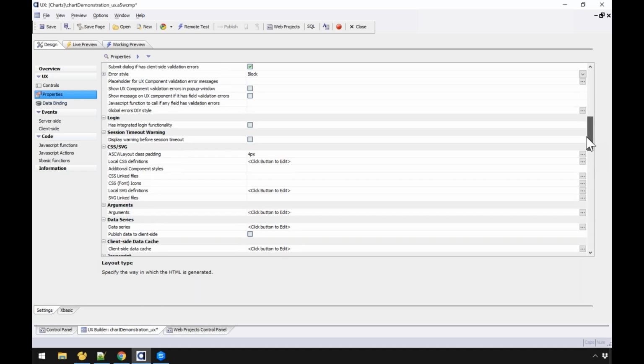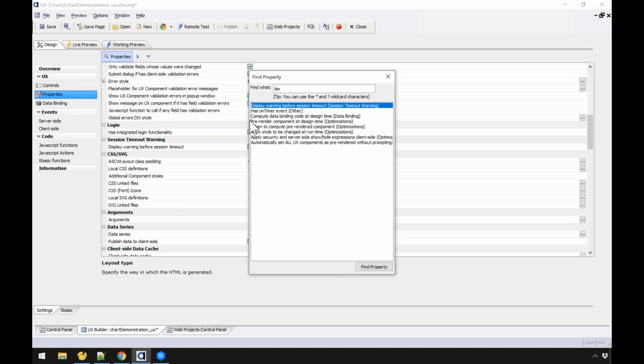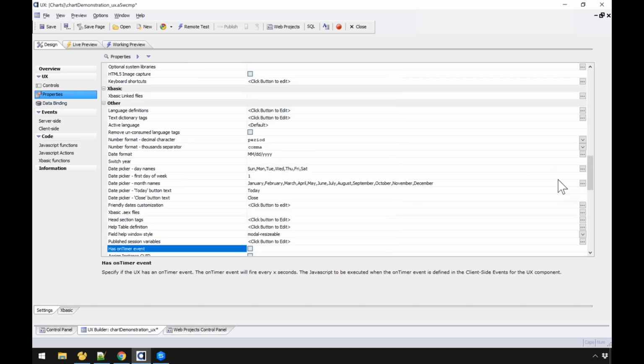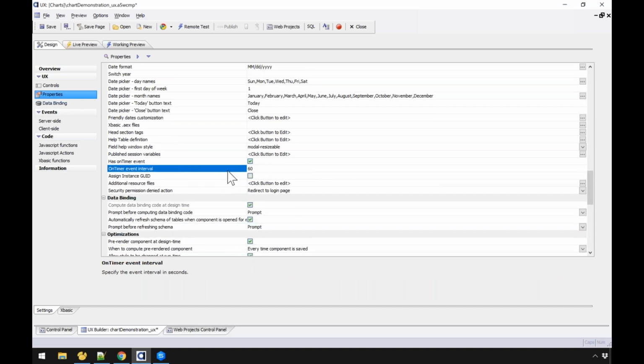Where is that? There's a way to have the UX file. Oh, timed. It's called timed or something like that. Yeah. Okay. It's called has on timer event. So if you scroll down, it's called has on timer event. So you can say, yes, I have an on timer event. How often do you want it to happen? Every 60 seconds. So I'm going to make this 10 seconds.